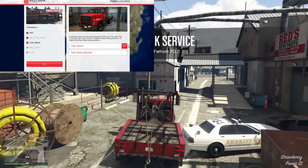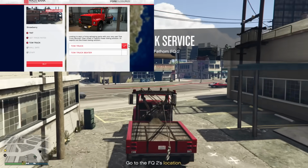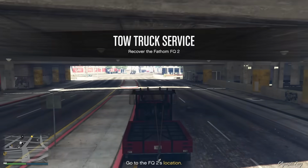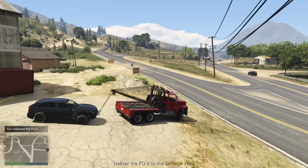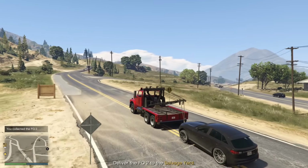And of course, at number 1, you're probably thinking, what other vehicle got added into the game? Well, of course, it's the tow truck from the salvage yard. This is the only vehicle out of all of these that can actually make you money, and it goes from $650,000 for the beater tow truck to $1.1 million for the clean, brand new tow truck in your salvage yard.